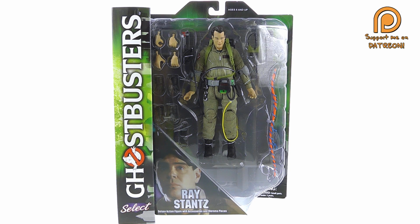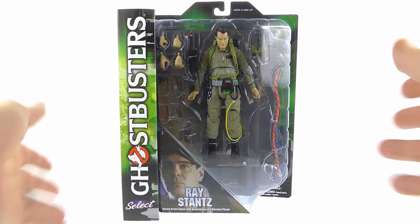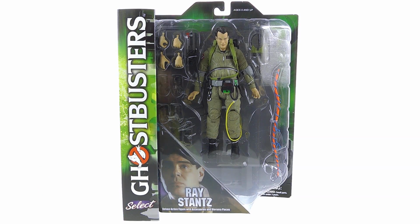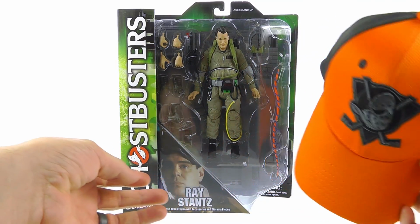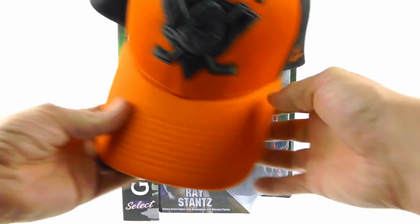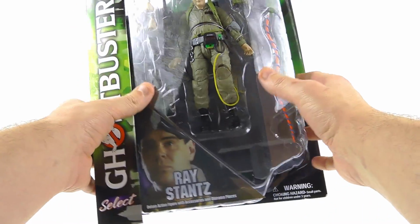And today, thanks to the support of my patrons, we'll be taking a look at the new Diamond Select Ghostbusters Deluxe Ray Stantz. And this is absolutely deluxe. I mean, this package is massive. All I have for a comparison here is a hat. Go Ducks! But here's a hat for size reference. I don't know, but this thing is really quite large.